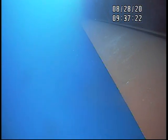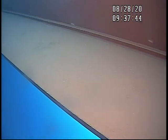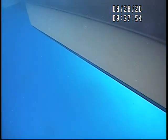Alright, so the bilge keel looks nice and straight. The connection point to our weld seam looks pretty good, very good condition, no signs of any breaks, cracks, or anything. Continue on. Looks like it's segmented. Pretty segmented. Alright, so it is segmented, okay. Okay, coming to the end of the first one. Roger.